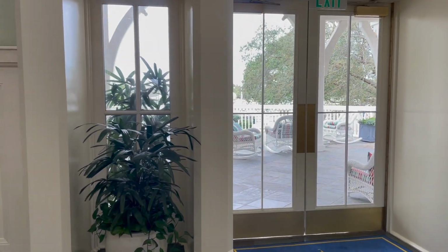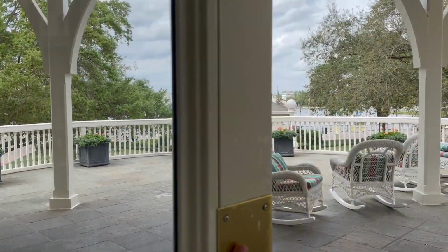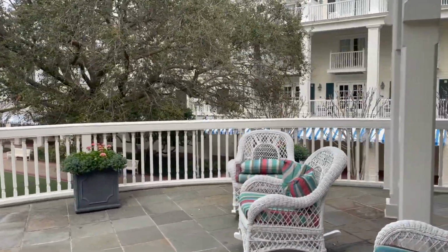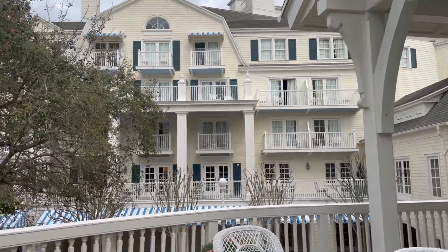Here in the lobby, if you head out these double doors here, you're gonna have a nice little lounging area that's outdoors and leads to the boardwalk, which is super beautiful. Really, really nice. Oh, how nice it must be to have a room with a view of the boardwalk.